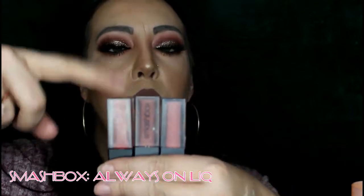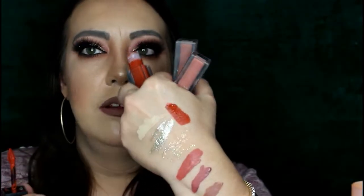are the Smashbox Always On. I have the Out Loud, which is super orange, and then I have Stepping Out and In Demand. These are phenomenal, phenomenal lipsticks, you guys. They're so good. They last such a long time. This is Out Loud right here. I've worn this in a lot of my videos. It's a super pretty orange.